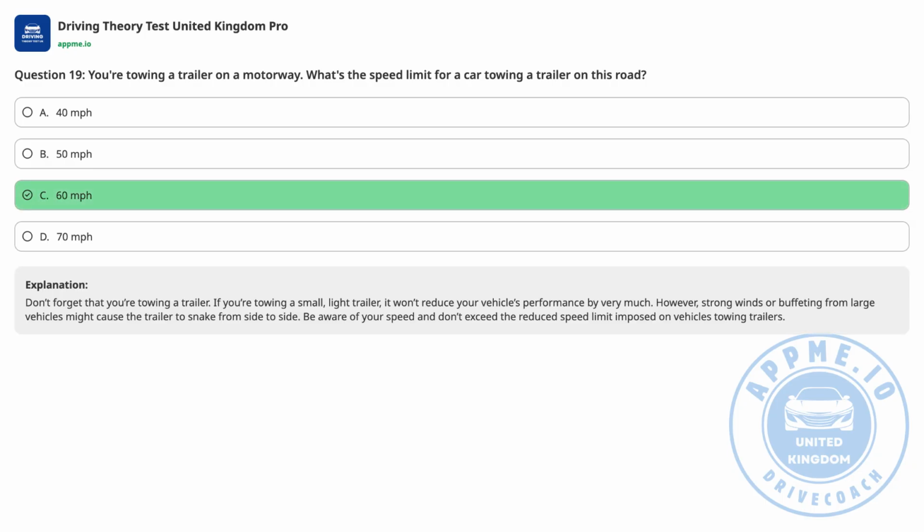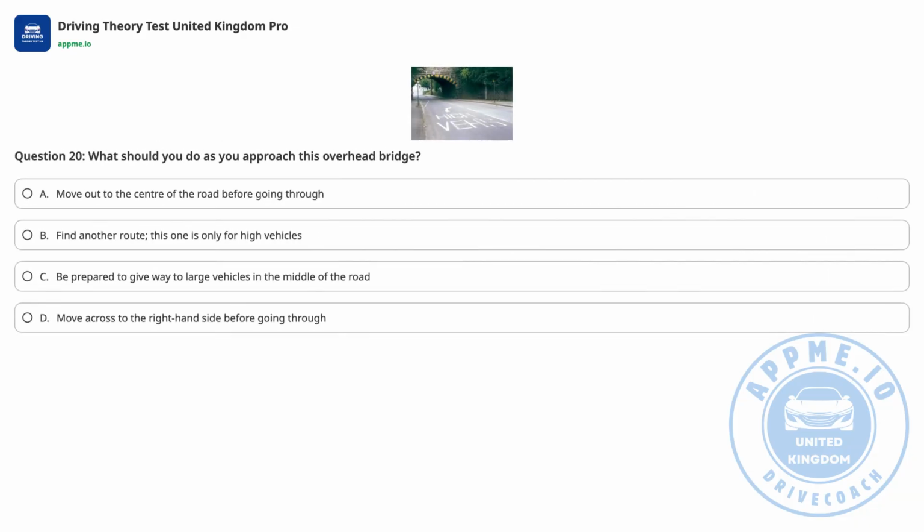The correct answer is C. Question 20. What should you do as you approach this overhead bridge? A. Move out to the center of the road before going through. B. Find another route. This one is only for high vehicles. C. Be prepared to give way to large vehicles in the middle of the road. D. Move across to the right-hand side before going through.